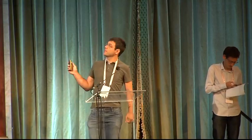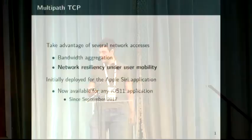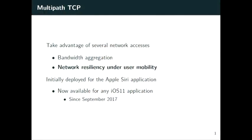Hello everyone. This is a presentation about multipath TCP and network handovers. So what is multipath TCP? It's a transport layer protocol that extends TCP in such a way that you can use multiple networks at the same time, let's say Wi-Fi and cellular.